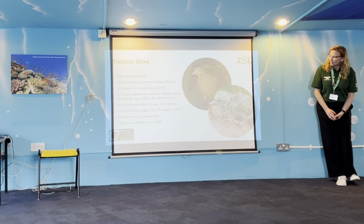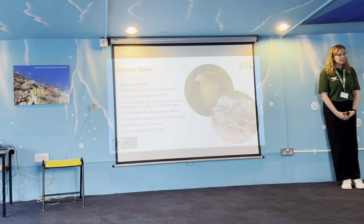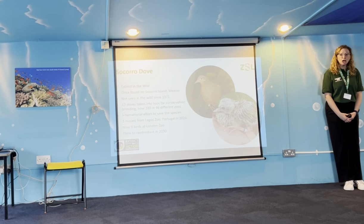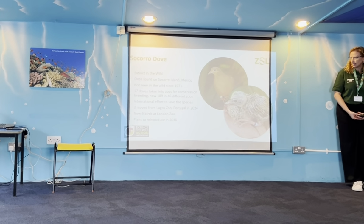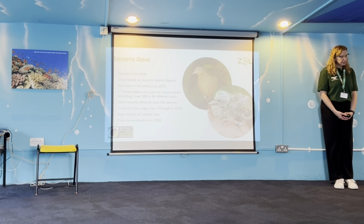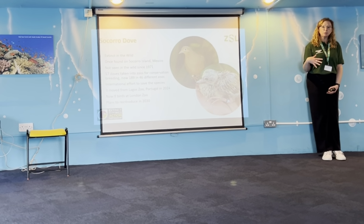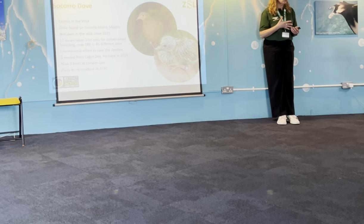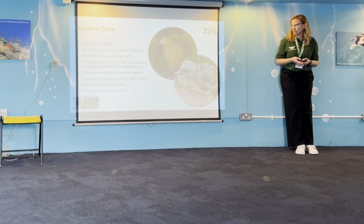So the Socorro dove is extinct in the wild. It was last seen in the wild in 1971, and it was declared extinct in the wild in 1972. It's only found on one island, called Socorro Island, which is near Mexico, hence its name. About 100 years ago, 17 Socorro doves were taken from the wild and put into the care of conservation zoos back in the 1920s. So it was a very long time ago that people realised there was actually a problem with this particular species.